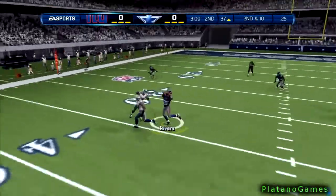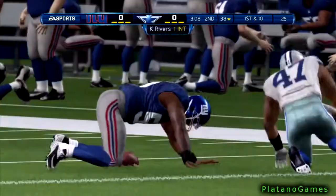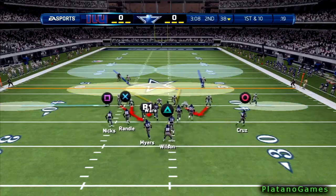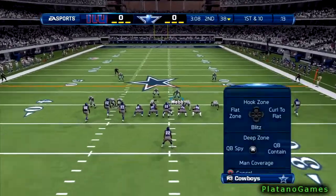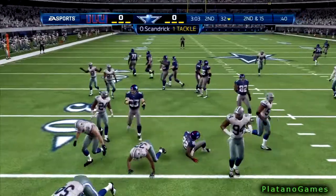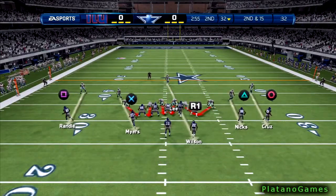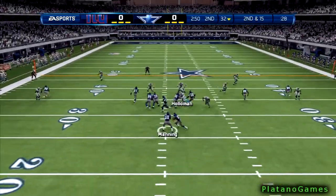Second and 10. Oh my goodness. So much for what the Cowboys were doing during this drive. He's got to know when you're in a situation like this. He had better options there, but give it up to the defender for somehow getting to the area. First and 10. Wilson. This defense has been on fire. It's a shame that the offense hasn't been able to take advantage of it. But you know what they say: if the defense keeps punishing, the opportunities will keep coming.